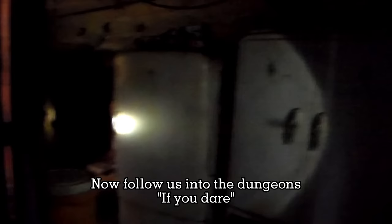Here's some more old refrigerators. Wonder what's in that. Been a day or two since that's been used. Well, let's go this way. Watch your step.